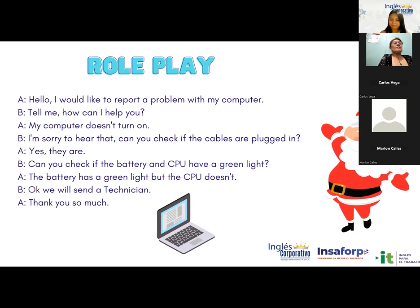Hello, I would like to report a problem with my internet access. Tell me, how can I help you? My internet access doesn't work. I'm sorry to hear that. Can you check the connection with your router? Yes, I can. Do you see the lights on in your router? No, I don't. Okay, we will send a technician. Thank you so much.